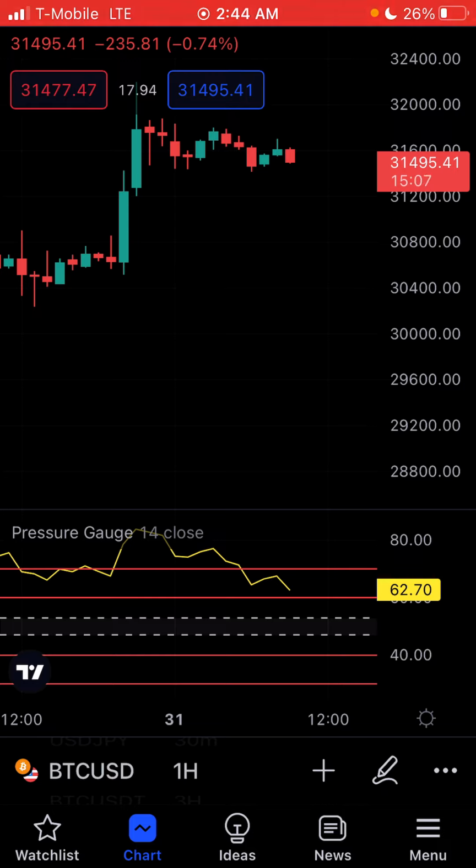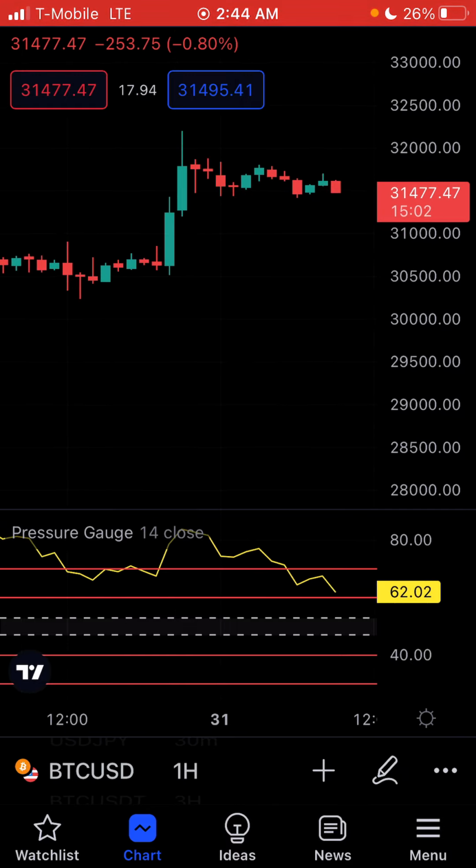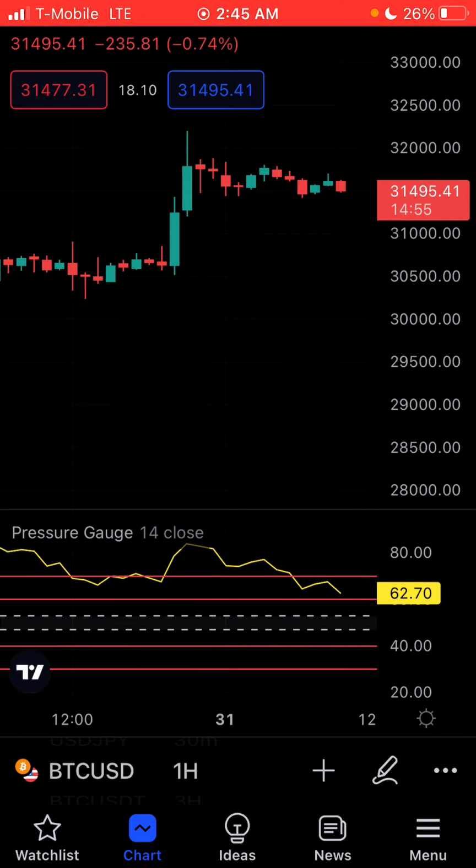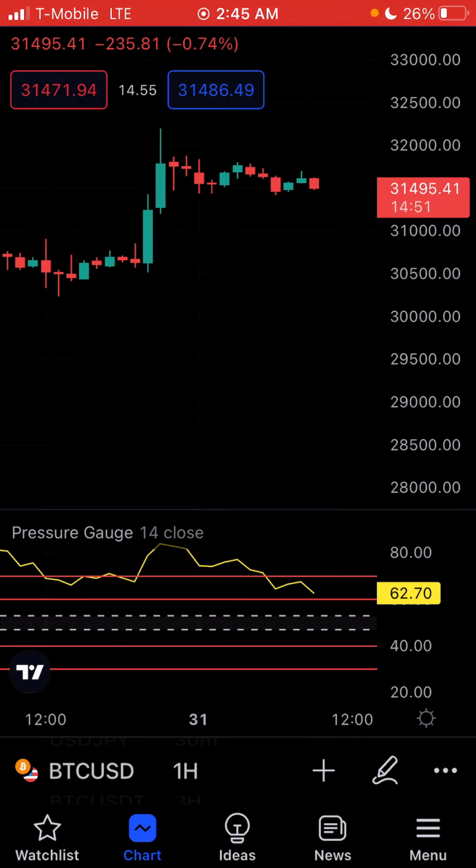I'm just going to see how it actually helps. Now, what I use the pressure gauge for, I don't use it a lot. I don't use it in my daily routine here, but I use it to find moments of when the market might go up. So this is good for, let's say, you're at the end of the bear market and the prices are about to jump. It's good to point out those moments.